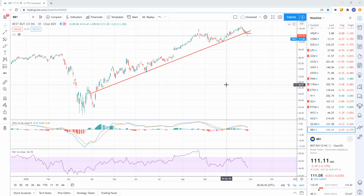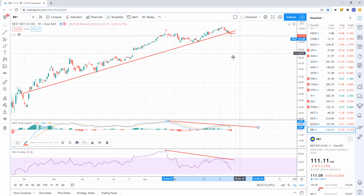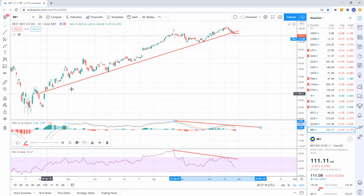BBY, Best Buy, they were talking about that on CNBC today. It's funny. I saw some headline that said this thing's a buy because it sold off. And it's funny because I see it the completely opposite way, and that's what makes a market. But here's the technicals. Daily chart, uptrend line right here. And you can see negative divergence right there. The negative divergence is also on the PPO. And it really started to show up right here on this high. So that tells you that price was about to break.